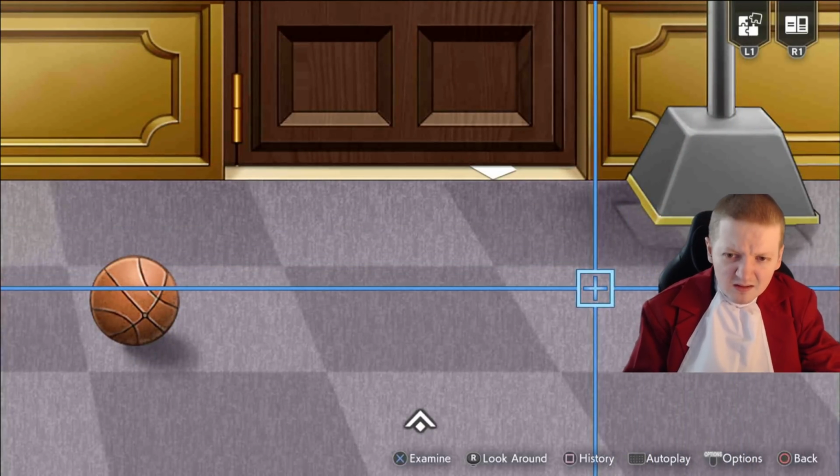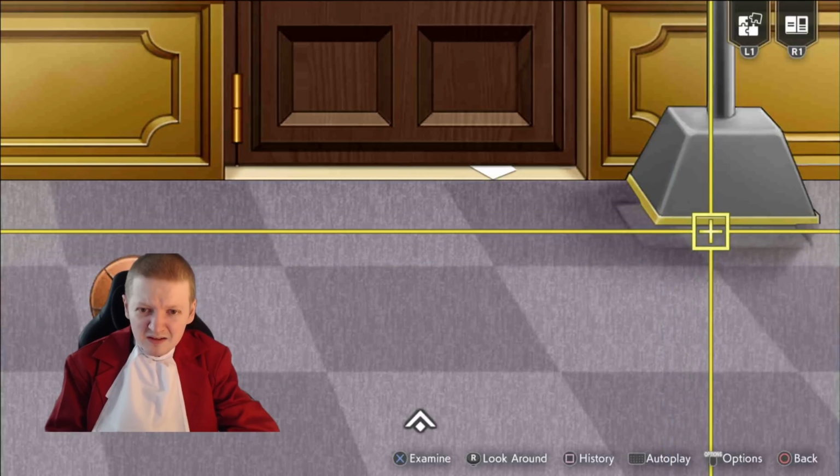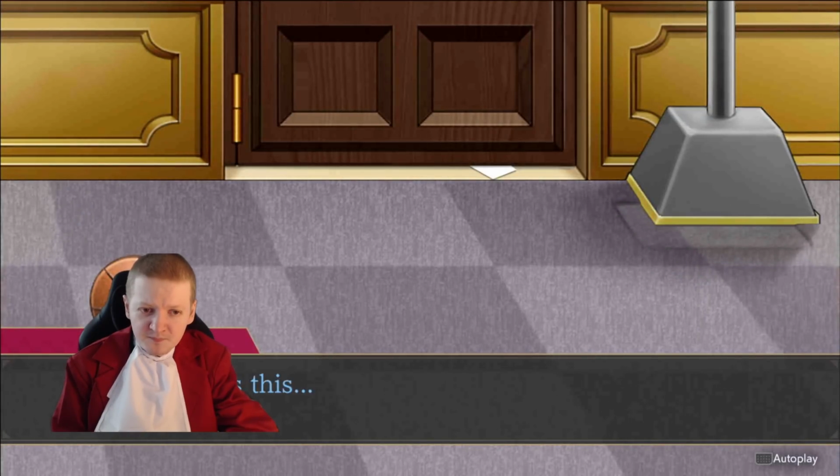Wait a second. The basketball hoop was moved. Why? Something's not right here. Why was this moved?